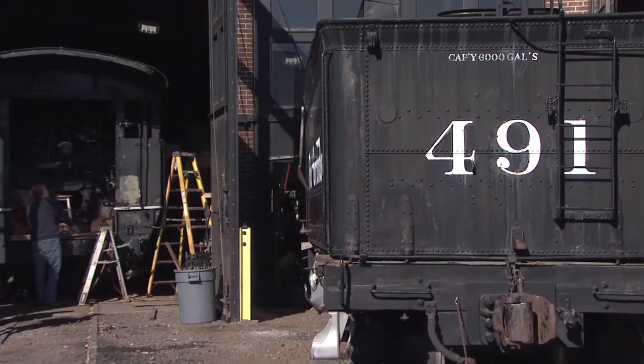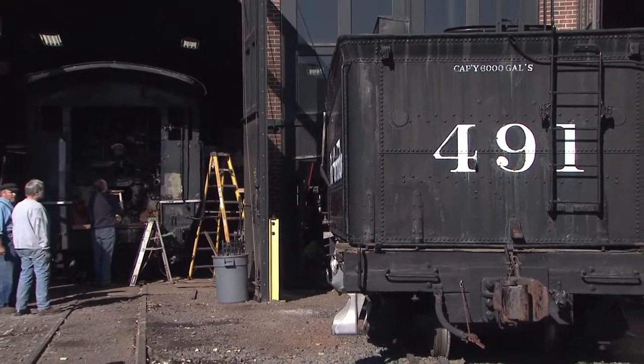Our volunteers here at the Colorado Railroad Museum have been very busy lately. We've been working on the 491, a K-37 that we acquired from the District Colorado recently.